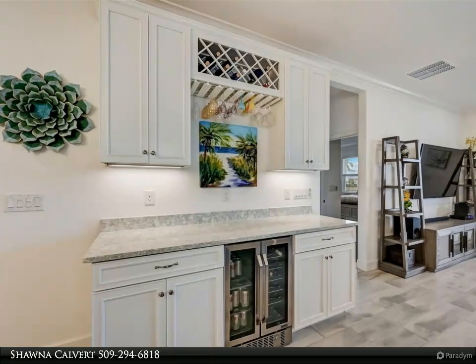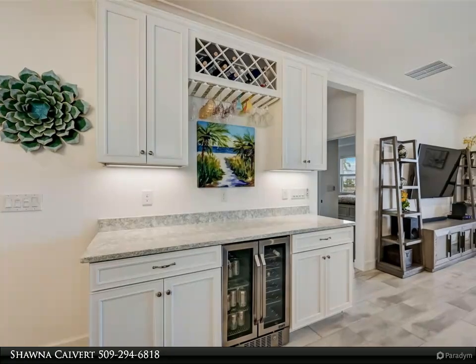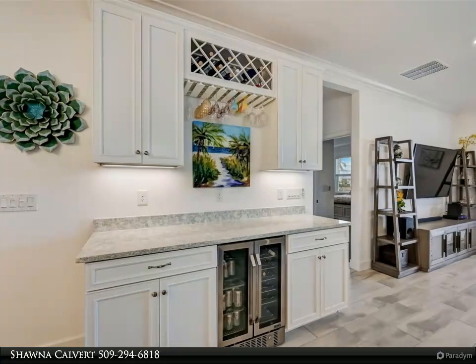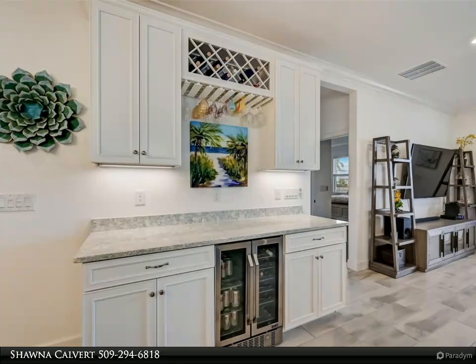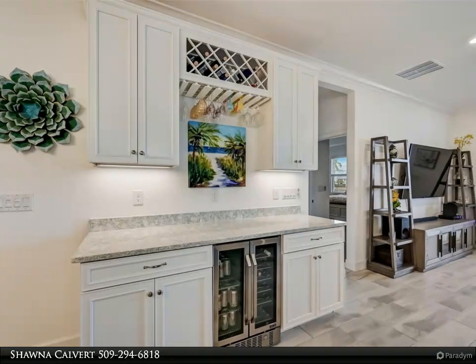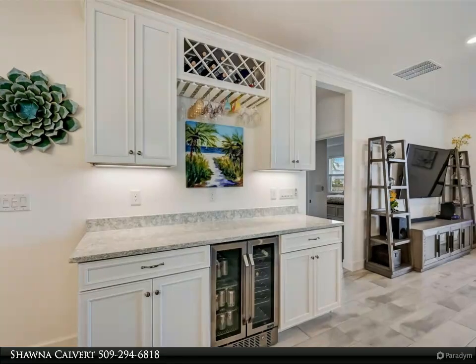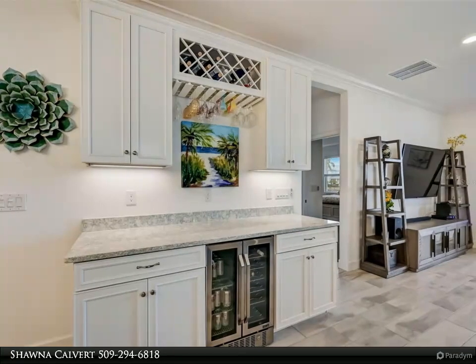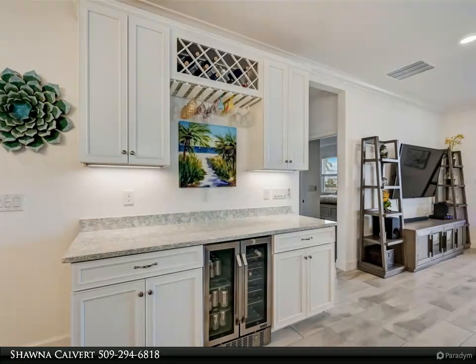This home is just a short walk to the award-winning Mirabay Clubhouse and sits directly across the canal, giving you a front-row seat from your backyard to enjoy the community's live music events and vibrant waterfront lifestyle. From your private dock, it's just minutes to waterfront dining, dolphin and manatee sightings, and world-famous fishing.